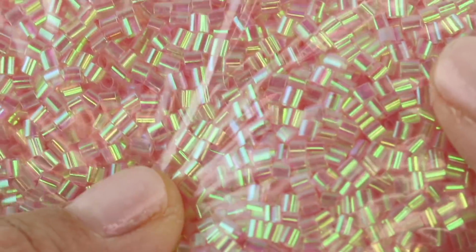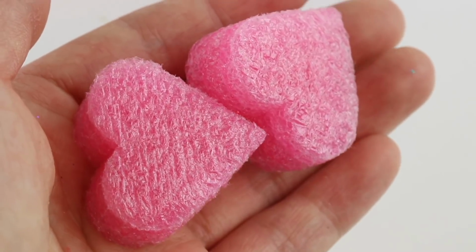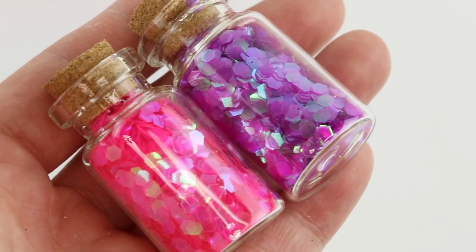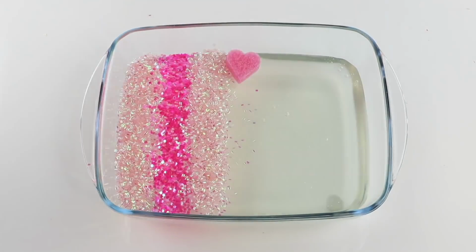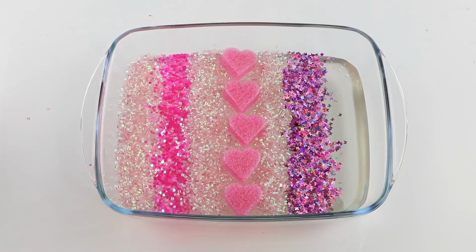To make the Barbie slime, I'm going to use pink iridescent Bingsu beads, some foam hearts, hollow butterflies, and chunky glitter. I've always wanted to make one of these clear tray slimes, and adding the decorations was so much fun.